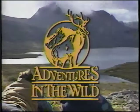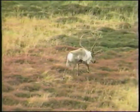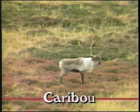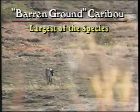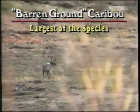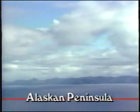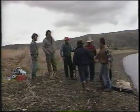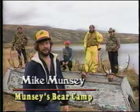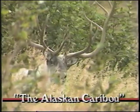Today, on Adventures in the Wild, go with Dave to Alaska in search of the most exciting and beautiful big game animal in the world, the Alaskan caribou. The largest type of this species, known as the Barren Ground Caribou, is found throughout the north. But the largest of these elegant deer inhabit a remote and beautiful portion of the state known as the Alaskan Peninsula. It is here that Dave will team up with veteran Alaskan big game guide and outfitter Mike Munsey of Munsey Bear Camp. Together, they'll go after the truly magnificent wanderer of the north, the Alaskan caribou.